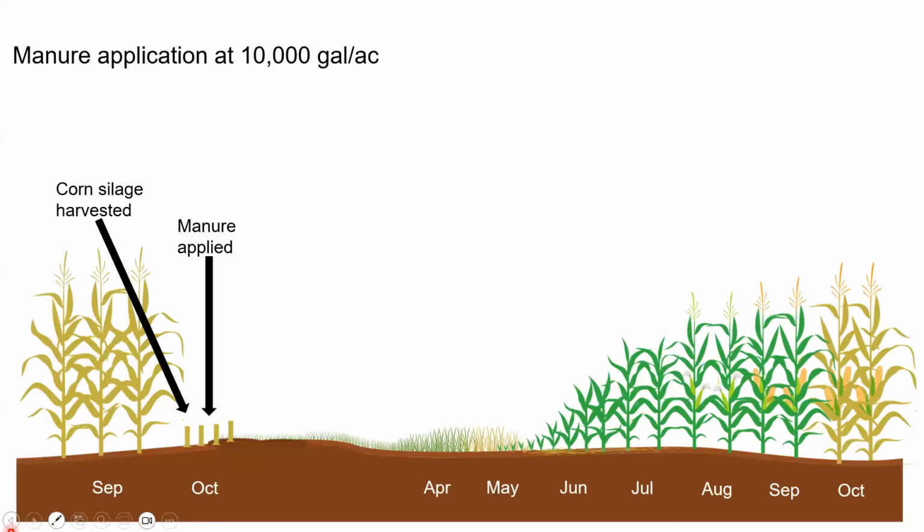So, here's a common setup where we're going to work under a system where we're going to harvest corn silage, we're going to apply manure. In most of these studies, we're putting out about 10,000 gallons of liquid dairy manure. This will range in an available N application anywhere between 60 to, in some cases, 120 pounds of nitrogen in terms of potential.